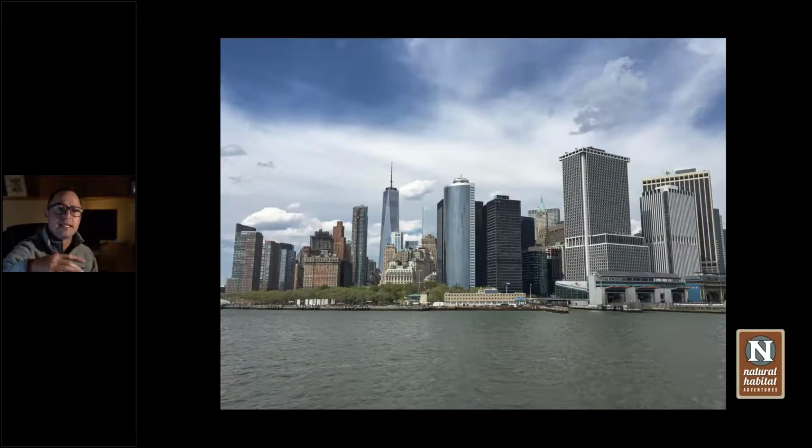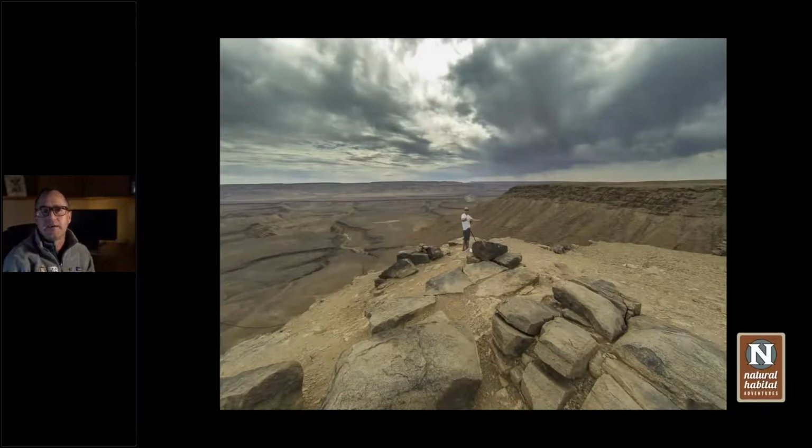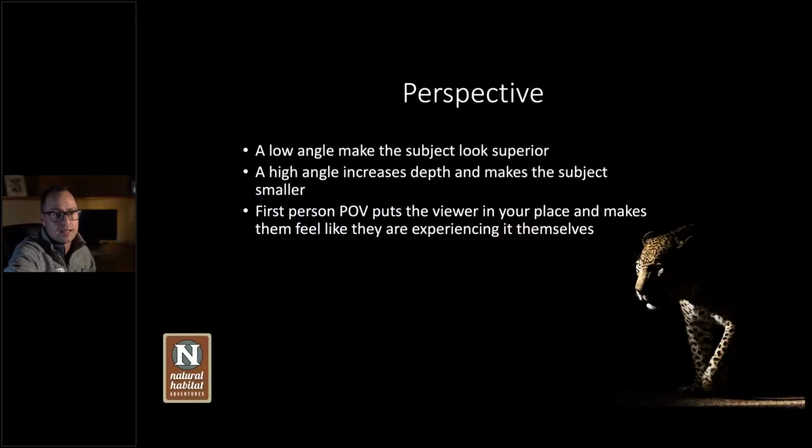Also, with buildings and cities, we're trying to show the magnitude of it. So this was my trip to New York again, and I didn't have space for a huge camera to be lugging around all the time. I wanted something on me that was easy to access. A high angle looking down on a subject increases the depth and makes the subject look smaller. So here's a great example of me at the Fish River Canyon in Namibia, trying to show the magnitude of what we were looking down on. By climbing higher up, a friend took a photo down towards me, and it showed just how big that canyon really is. It is the second largest canyon in the world after the Grand Canyon.